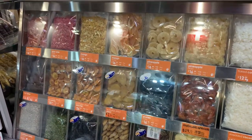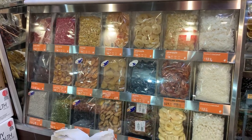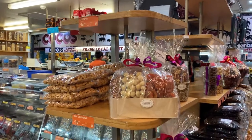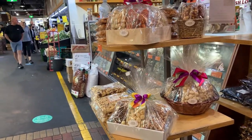You can see the dried fruits in packets in this section here. The nuts and chocolates are also wrapped as gift hampers, and you can buy them from here for your loved ones.